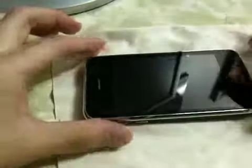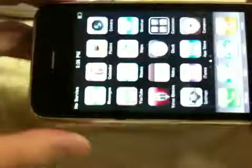It's all functioning. Volume rockers, ringer switch, headphone jack, your SIM card holder on the top, your power button, camera hole, the logo, your dock connector, your microphone and speaker, the home button, and your other speaker, sorry. Anyways, let's fire it up. As you can see, it's in all functioning order. Camera works, Wi-Fi works, 3G works, everything works, at least when I tested it out. I'll just show you the camera.